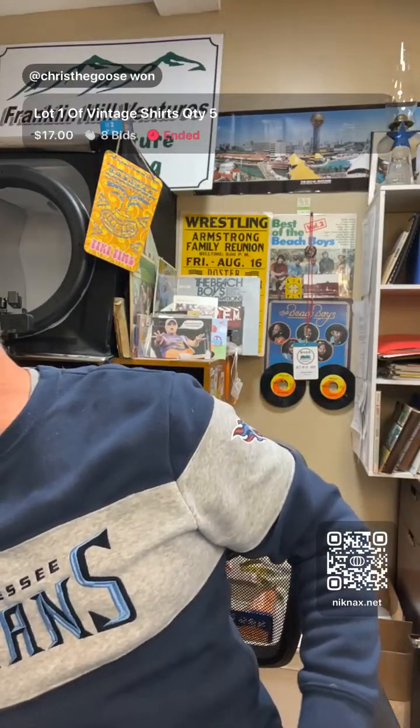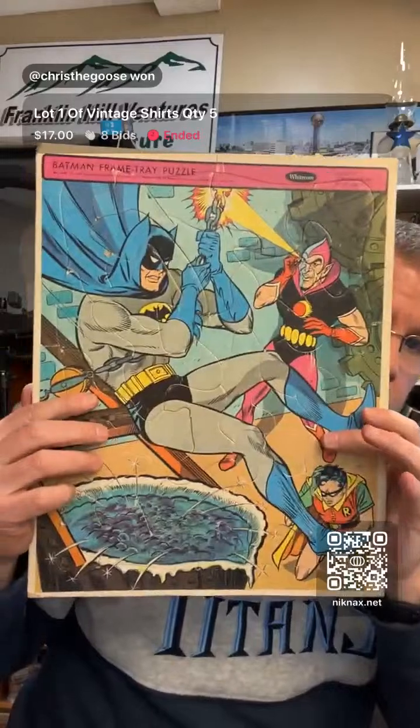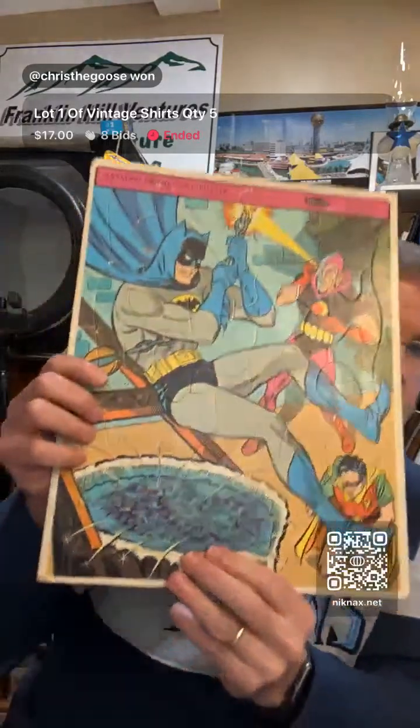I have this cool Batman puzzle. See if it's got a year on it. 1966. So this is actually one year older than I am. See, it's one of those frame puzzles. All the pieces are there. It does have a little bit of wear, but you have that one, and then there's also a Captain America one, and it's also from 1966. So you got those two puzzles.